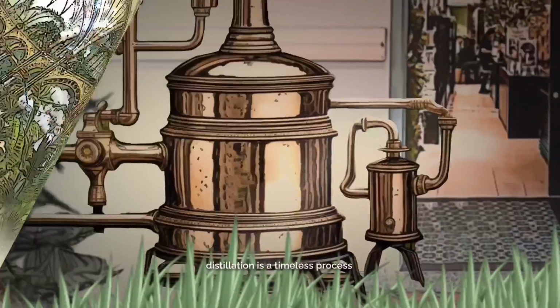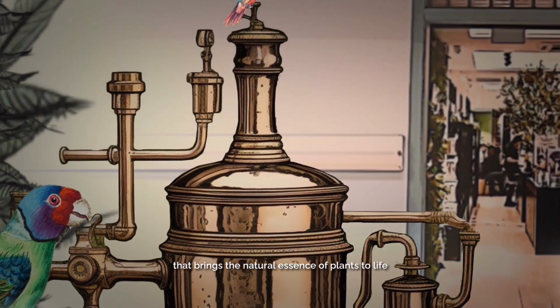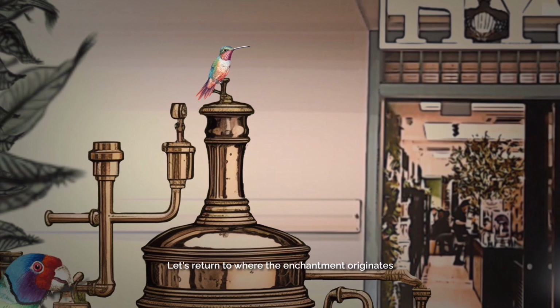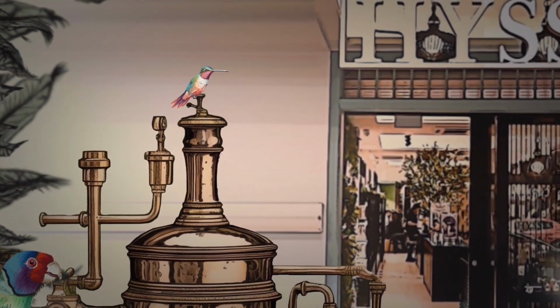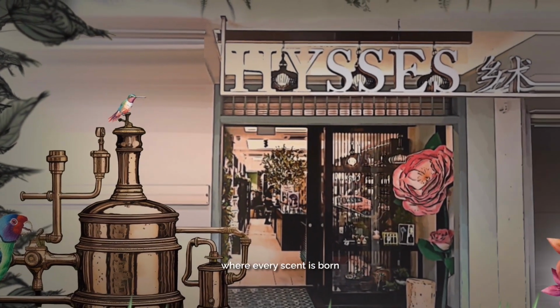Distillation is a timeless process that brings the natural essence of plants to life. Let's return to where the enchantment originates, our essential oil distillery, where every scent is born.